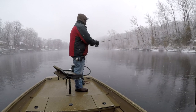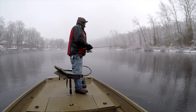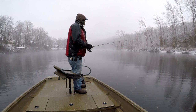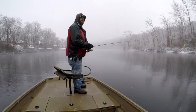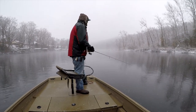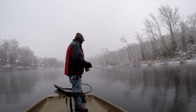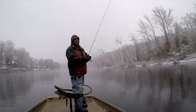I think the temperature today is 33, is what my truck said when I went to go get lunch. It's really not bad once you stop moving. Man, I needed a pair of safety glasses or sunglasses driving up here. You get going much faster to get on plane, and that snow just hit you in the face so hard you couldn't open your eyes. I will have to say, I think we're the only boat on the water today. I can't believe there's no one else crazy enough to come out here and do this.